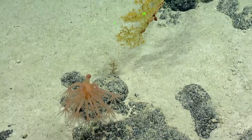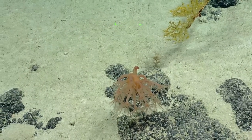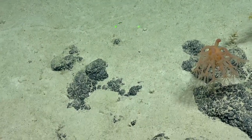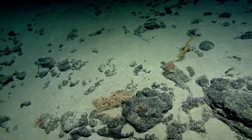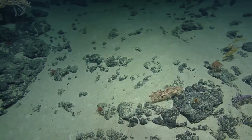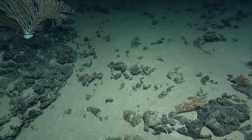Yeah, that's better. Great. Yeah, another yellow sea fan, Acanthogorgia. Top. Nice botryoidal crusts. Kind of the bubbly textures. There's some pretty good, some other good stuff here. Yeah. Was that a good enough shot of that? Yes, yeah. Actually. Okay.